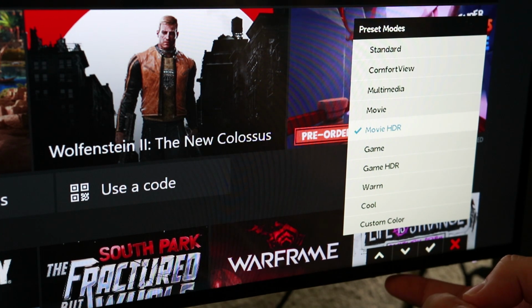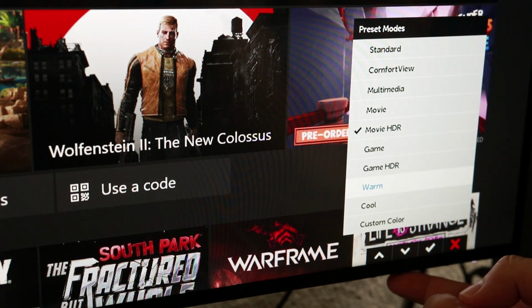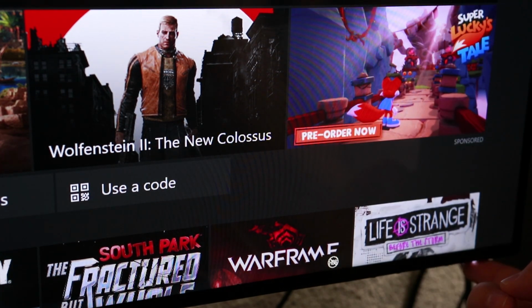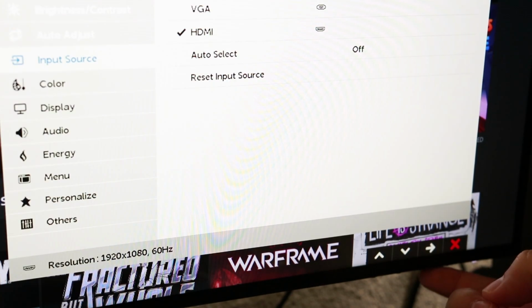Now, the only drawback with this monitor is that it really doesn't give you any in-depth calibration. You have these preset modes that you have to select from. You might be able to mess with the brightness and the contrast on a few of these, but for the most part, they're kind of set it and forget it. Let's keep going here.